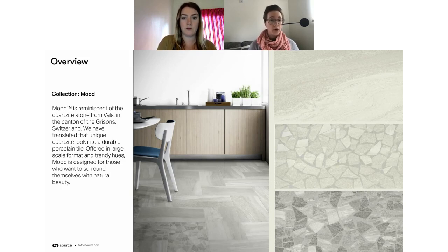Yeah. Great. And so it looks like there's a terrazzo look. I don't know about everyone else. Designers, are you guys seeing terrazzo everywhere? I feel like our designers are obsessed with terrazzo. Rachel, are you seeing a whole lot of terrazzo?